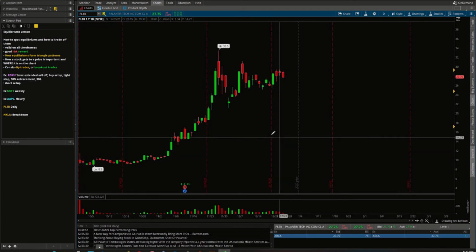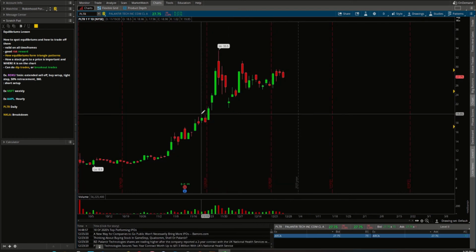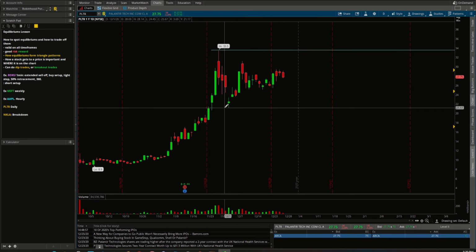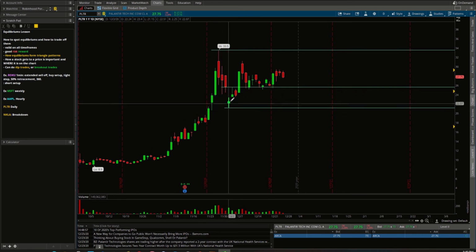Palantir is another example of a stock going through equilibrium. This is on the daily time frame, so each candle represents a whole day of price action. So this is Palantir, PLTR. We made our high, we made our low. And look, we rallied right up to the gap. Here's the gap. See how it was resistance? We rallied up to it, pulled back a little bit, and then we broke through.